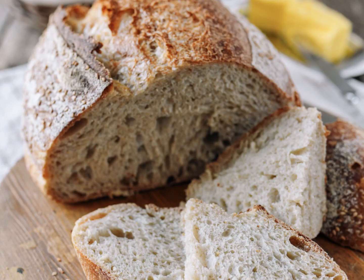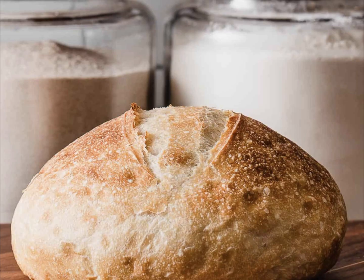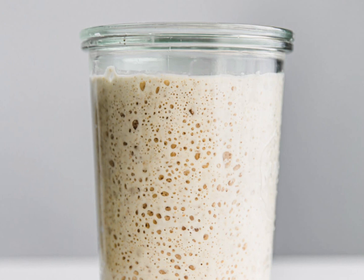A sourdough starter is a simple mixture of grain flour and water. This simple mixture gathers wild yeast from the air that inoculates the mixture. When fed daily, it grows and proliferates and creates a beautiful bubbly concoction that causes bread to rise.